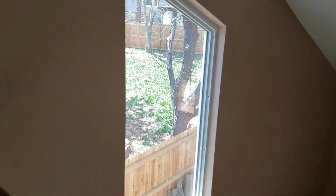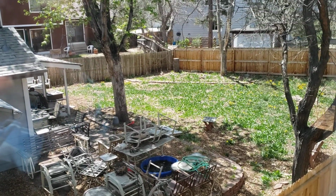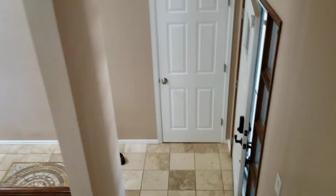Neighborhood is a little downscale compared to what we've been looking at lately. You're looking over your neighbor here, and it's not really a pretty sight. The front yard is a little rough also. That is the front yard of the neighbor's house.